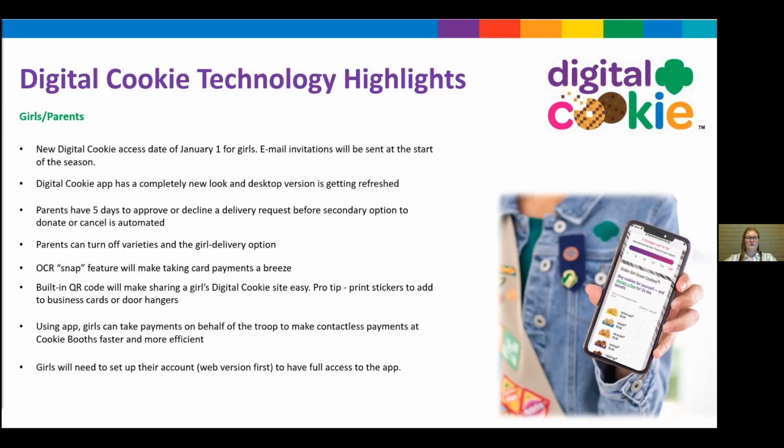At any point in the program, if there are varieties that you don't want to offer to your customers, you can turn on and off varieties. So, maybe it's 2 weeks before the program ends, and you don't want to pick up any more Do-si-dos. You can turn off just the Do-si-dos so that it's not available for customers to request, so that you don't have to worry about inventory that you're not going to have. They won't even see it as an option.